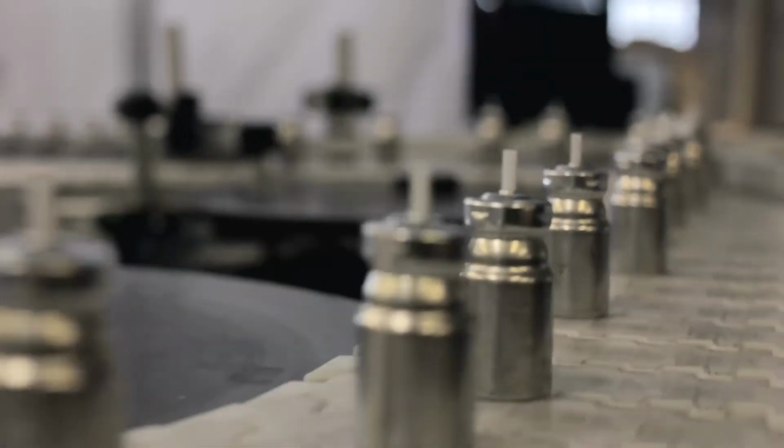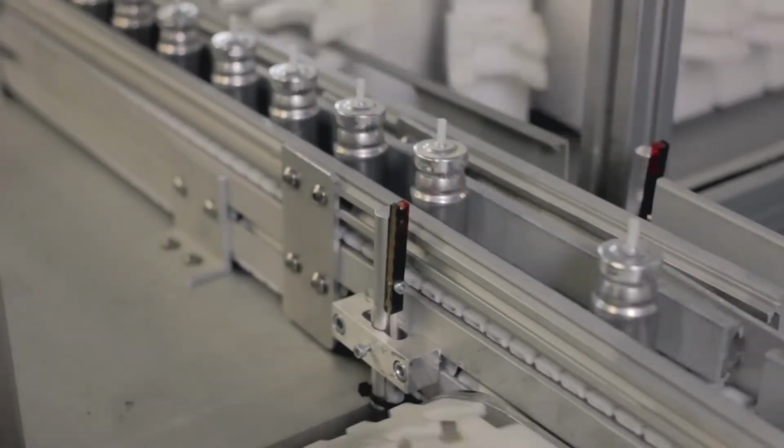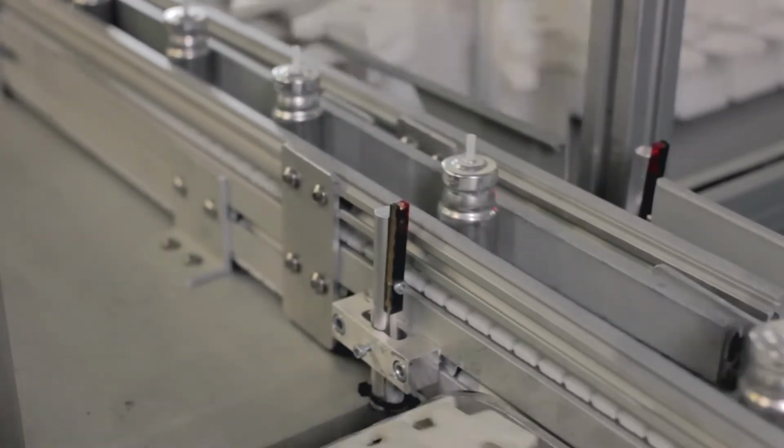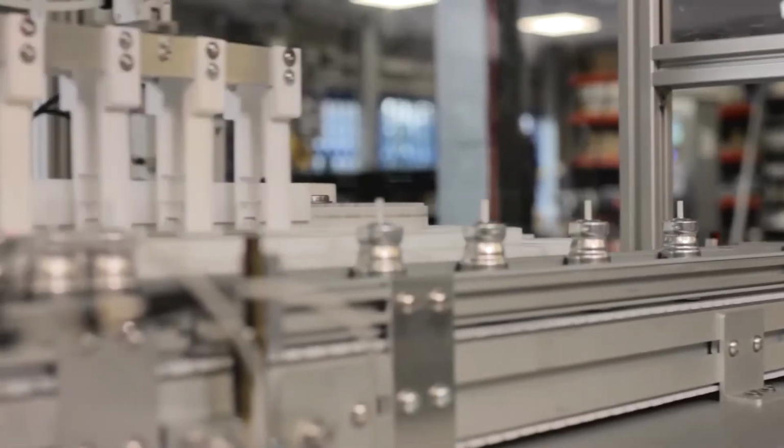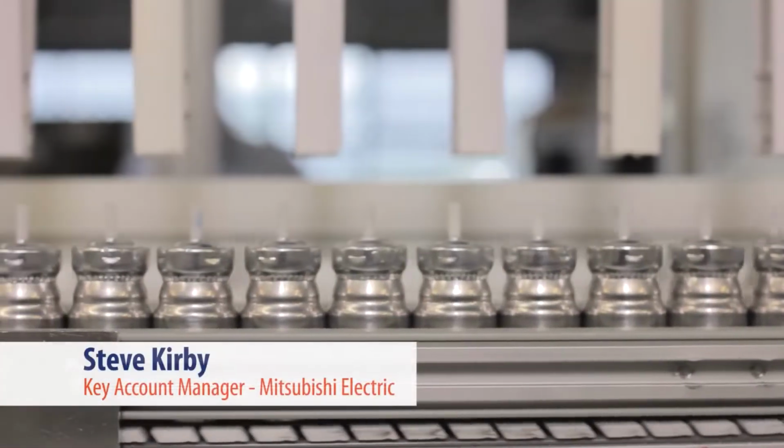Metered dose inhalers are typically used by asthma sufferers. It is critically important that the patient has a full can when they go to use it. The pharmaceutical manufacturers manufacture these inhaler cans in phenomenal volumes. At the moment they are only batch tested, so if we get one failure of the can in a big batch, then the whole batch is scrapped, which obviously is a huge amount of wastage.